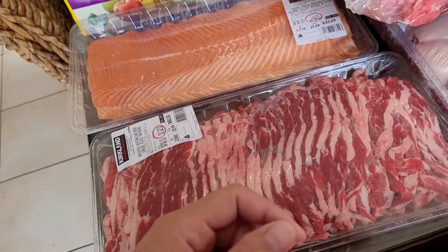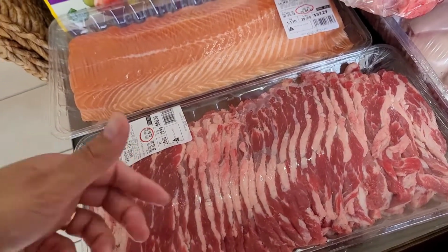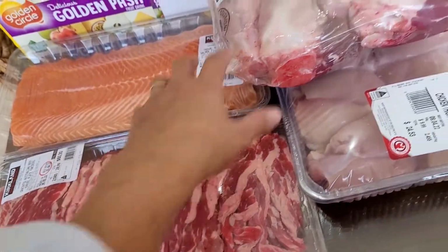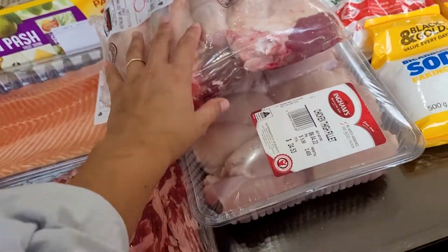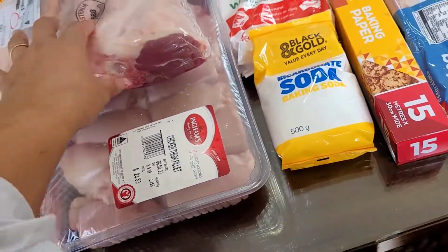When we need them, I'll take them out and defrost them and use them. Putting the whole thing in saves, but then you have to defrost it again and again, and it ends up going off. So over here we've got our lamb shanks, so I'll just do one each per dinner. And also some thigh fillets that we'll need.